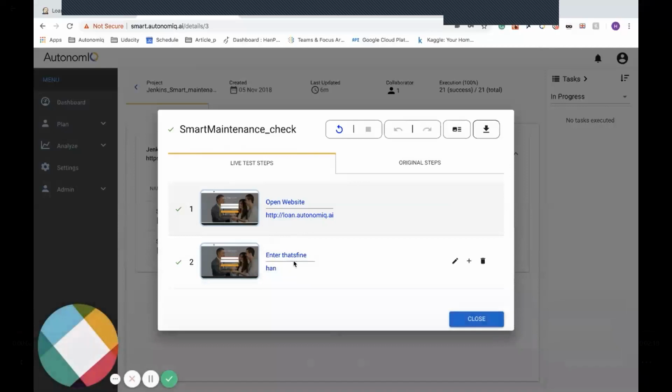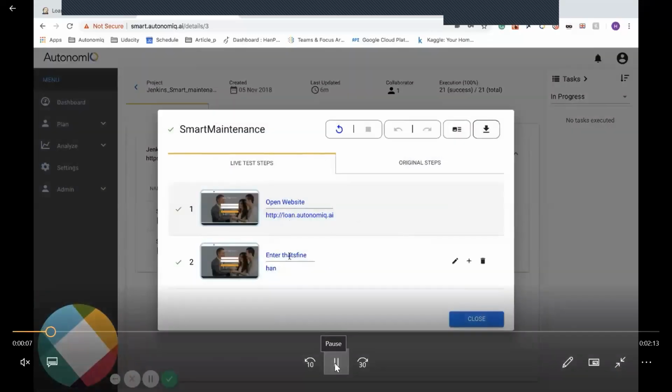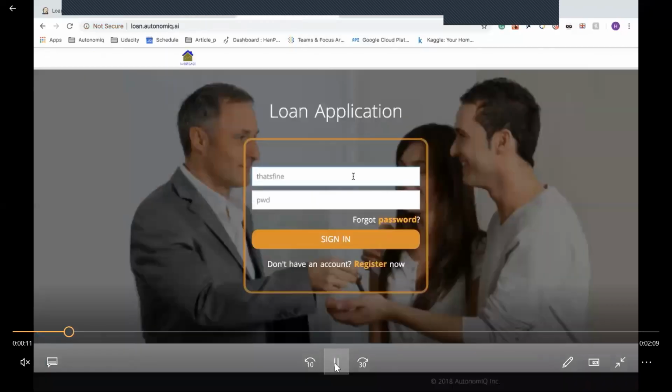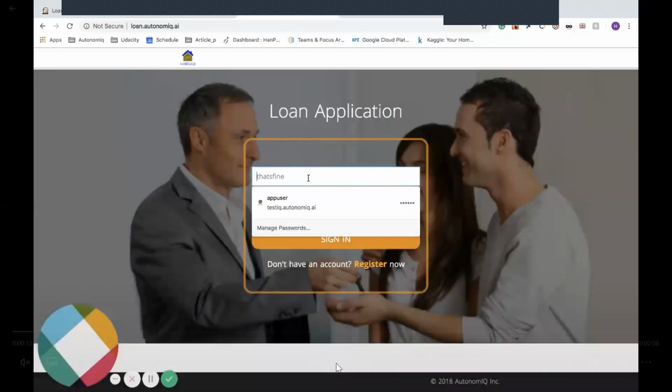So first, this is one test case. There are multiple test cases with the same problem, with a label change. And now we're going to go into the code. Before we go into the code, this is the application. In this application, you can see the label is wrong. It should be first name. And we're going to go into the code and make the change now.